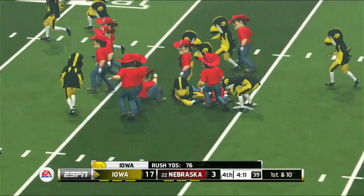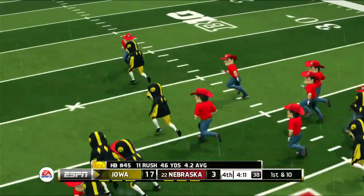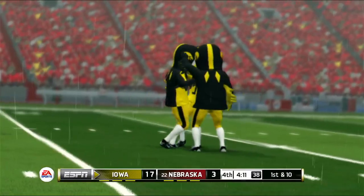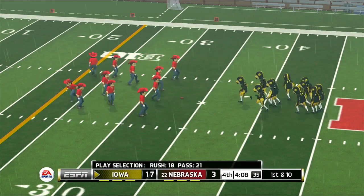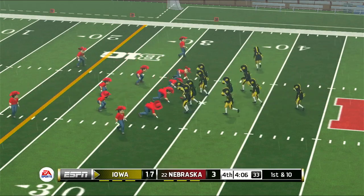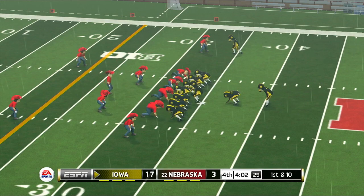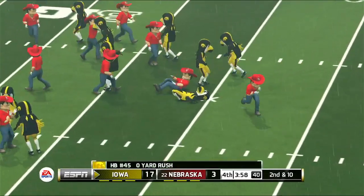That's not everyday speed you're talking about with this guy. This is a unique burst combined with a really impressive field vision. From the 33-yard line, it's first down. He makes it out to maybe the 30-yard line.